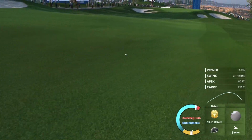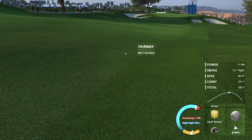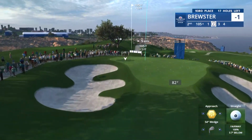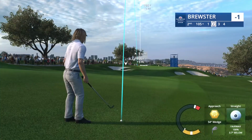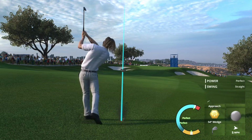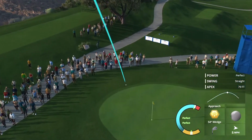That one's going to be in great shape. So following the birdie at one, a solid drive here at the second. Wasn't right down the middle, but it wasn't bad at all. Coming at this second shot from the right side of the fairway. This one's looking good.